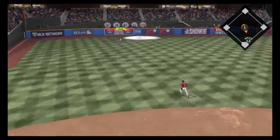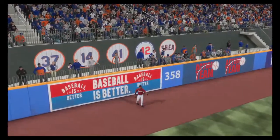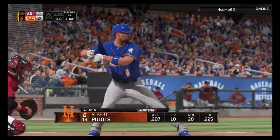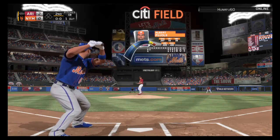High in the air and deep to straightaway left. Peralta going back at the track. He makes the catch. A great effort to get there and record the first out of the inning. So the bases are empty with 1 man gone. And standing in, trouble now in the person of Albert Pujols.